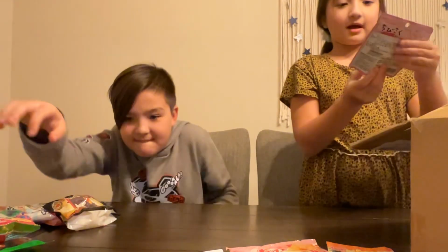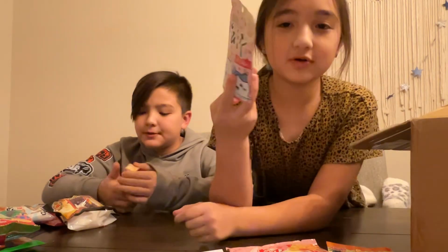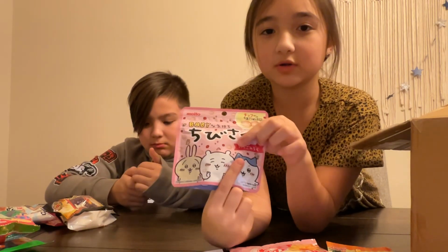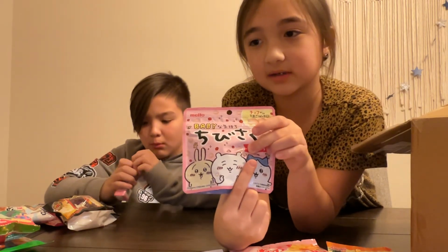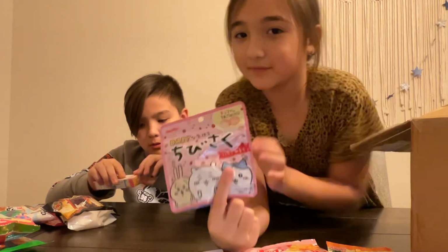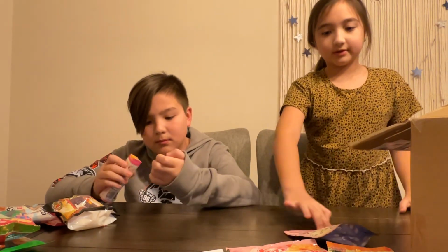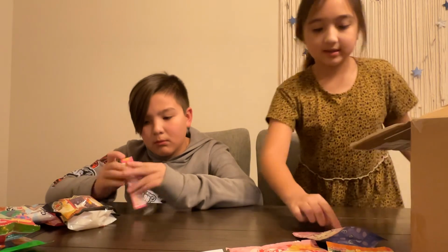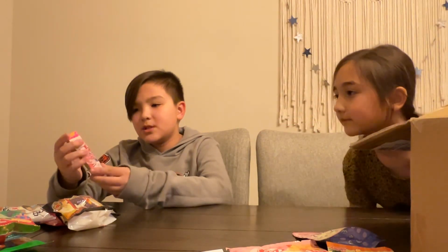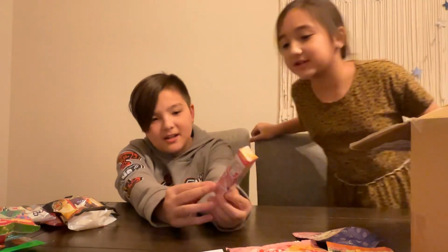So the next thing I'm going to pull out is these little things I'm kind of excited for. They're like a little bubble. They're like Whoppers, except they're strawberry flavored. Inside they have this candy foam inside. It feels like foam, I'm pretty sure. And then the stuff on the outside feels like wafer paper, but it's all edible, so that's cool. So I have these jelly beans. Those are jelly beans?